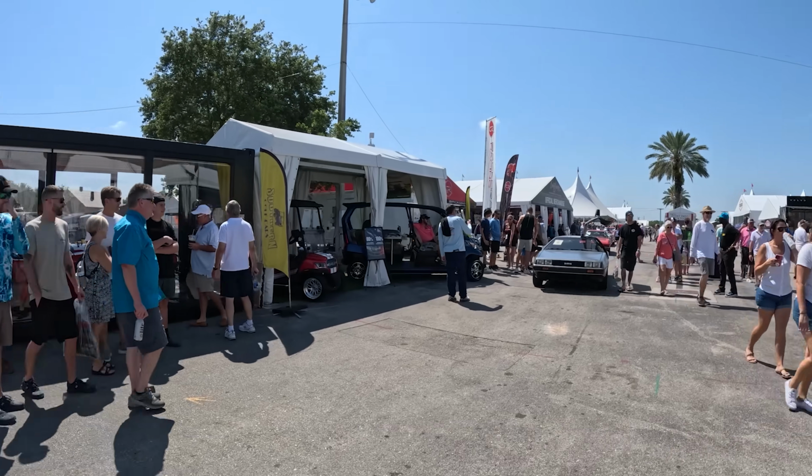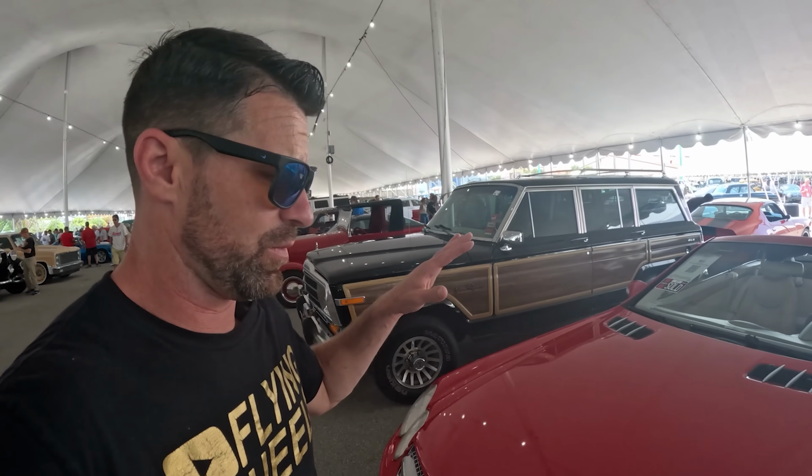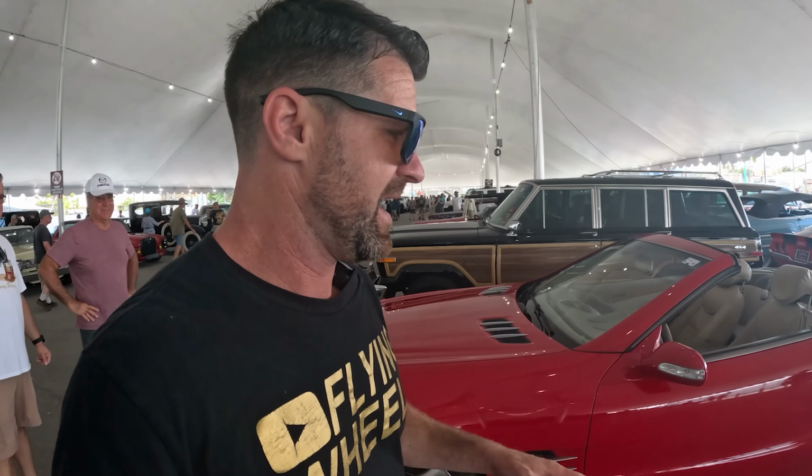All right, we're back outside. Let's go check on that Mercedes that I just bought. I didn't start it, but it was running through. So here is my first purchase of the day. It was the first car that ran through today. I got a little into the bidding myself, to be honest with you.